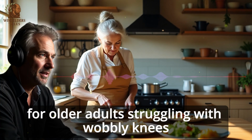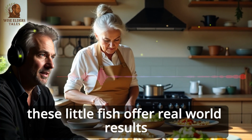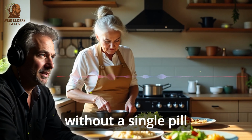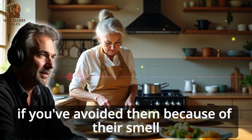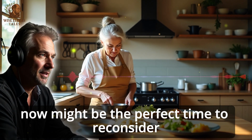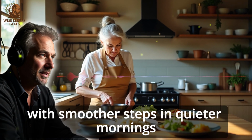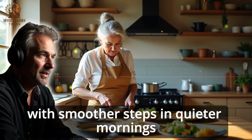For older adults struggling with wobbly knees, joint cracking, or a loss of balance, these little fish offer real-world results without a single pill. If you've avoided them because of their smell or the idea of eating bones, now might be the perfect time to reconsider. Because in a few short weeks, your joints might thank you with smoother steps and quieter mornings.